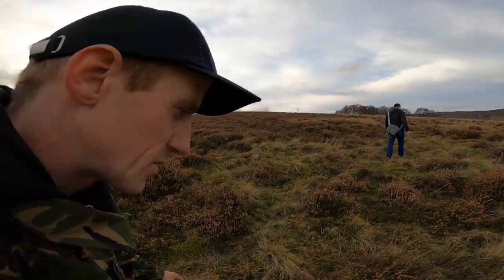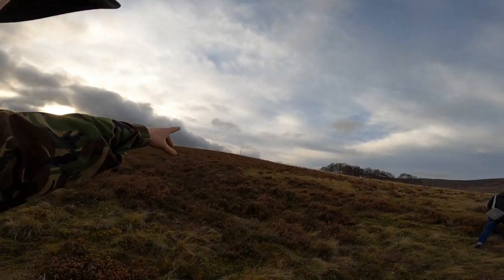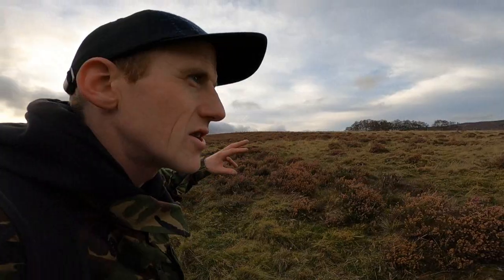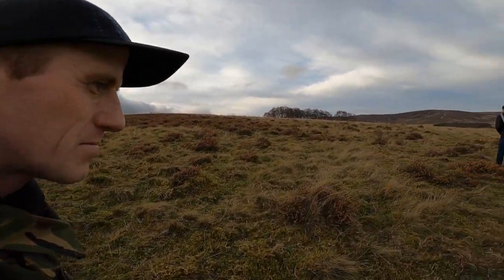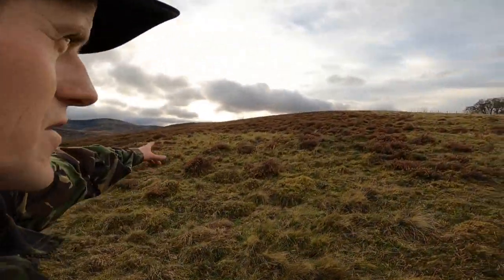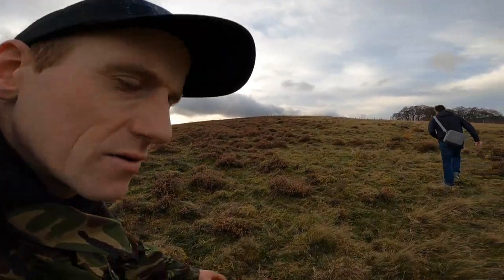So check it out here, folks. We're about to follow this fence line here up onto the tip of this wild hill here where the gate is, but it could be one of those hills that's got like false summits. You get a wee bit higher and you still can't see, but we're basically trying to pick a route here so we can navigate the land without walking through the deep heather, because it's a proper difficult surface to actually walk on.